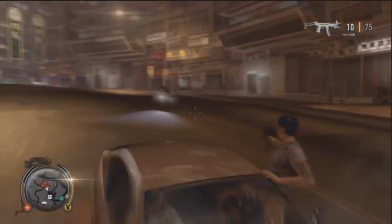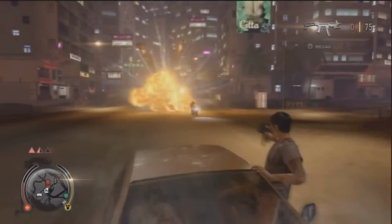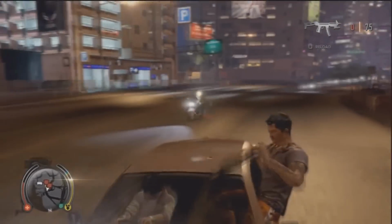Next up is one of my personal favorites from last gen. It actually was made available also on the Xbox One and the PlayStation 4 and the PC, the Definitive Edition, I guess that's what it is: Sleeping Dogs. An incredible third-person shooter. So much action and so much to do. It is an open-world game.